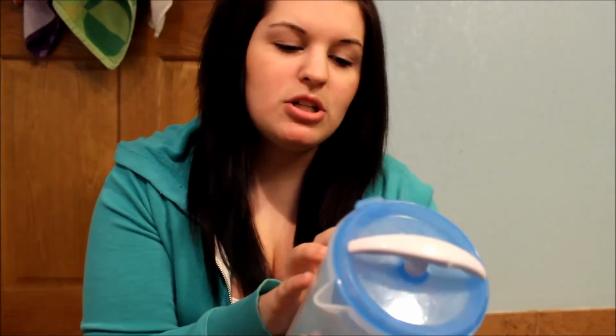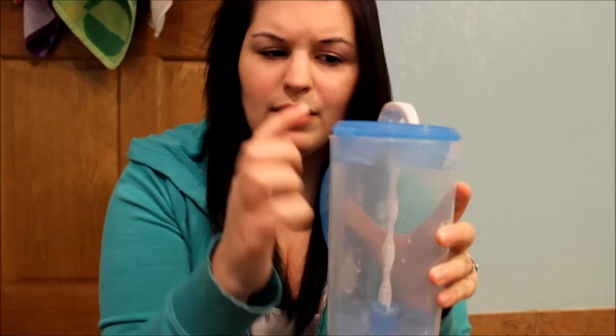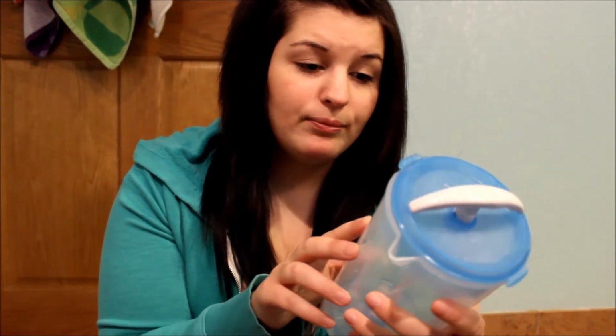Obviously you can't really put that much because it's all the way up here and it would overflow, so I don't really know why they put that. I usually make 32 ounces, and once I have all the formula in there, it goes up to about 36 ounces. So that's a perfect amount that fits in here. I think 36 ounces, or 37 I guess, is probably the max you can have in here. But that's usually what I do.